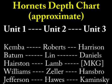Looking forward to tomorrow's game between the Charlotte Hornets and the Miami Heat, and looking forward to the basketball season starting in just a few hours from now.